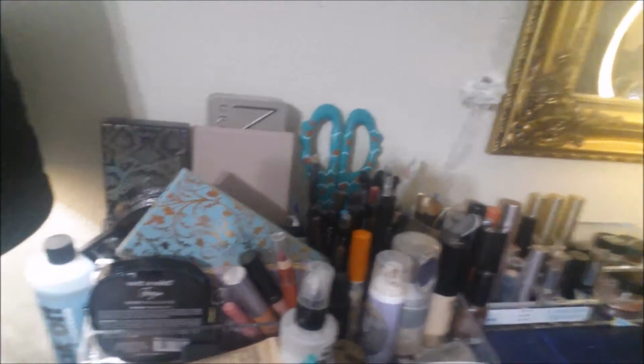Now I'm just trying to decide what eyeshadow I'm going to use, and I ended up using the Coastal Scents Revealed palette. So it's giving you a little view of all my makeup. I need to organize that better. So let's see what I decide. I'm using eyeshadows that I haven't used from the Revealed palette, and I don't know where they're at, so I'm just going to keep going.